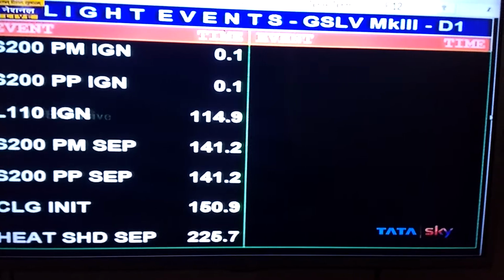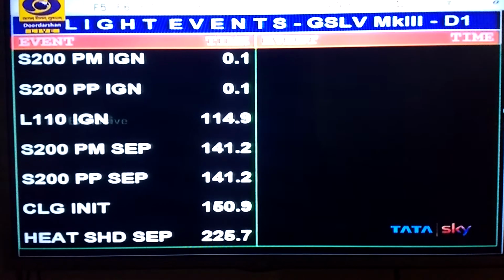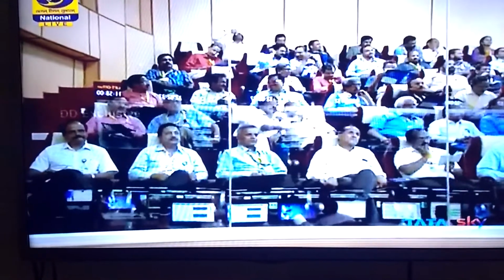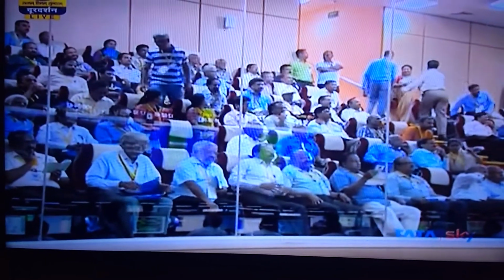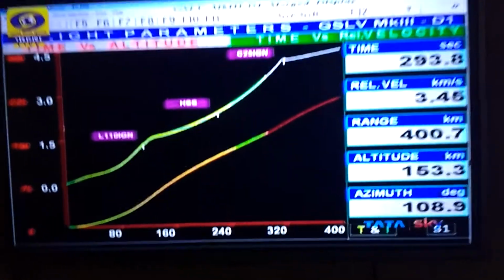As I was mentioning earlier, the L110 stage uses the Vikas engine, which is also used for the L40 stages of PSLV, the liquid strap-on boosters, and the second stage of GSLV. But the duration here is almost 200 seconds, as against 145 to 150 seconds for the L40. L110 stage performance is indicated as normal.